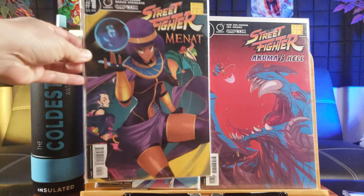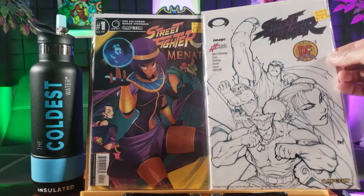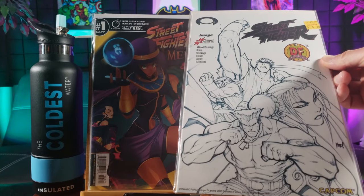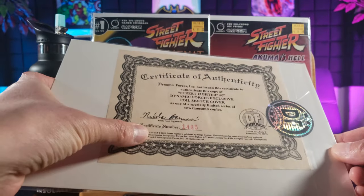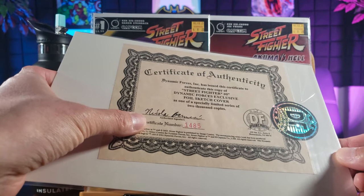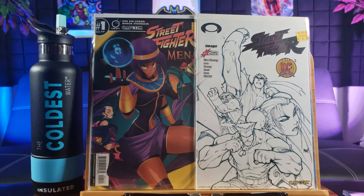Street Fighter, Manette. I'm not sure who that is. Kind of like an Egyptian character. And here's a special one. Look at this. Dynamic Forces Street Fighter number 0 variant. And it features a certificate of authenticity. Certificate number 1485. There are 2,000 copies. So definitely limited edition. 25 cents. Are you kidding me? Alright, so I cleaned this up real good.